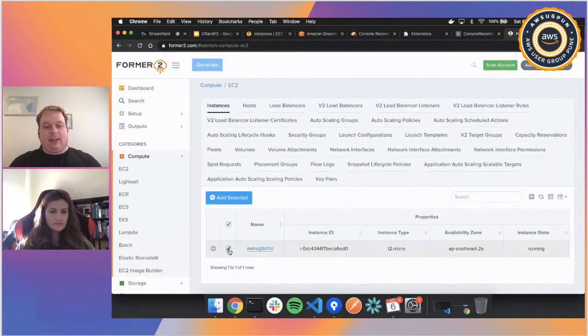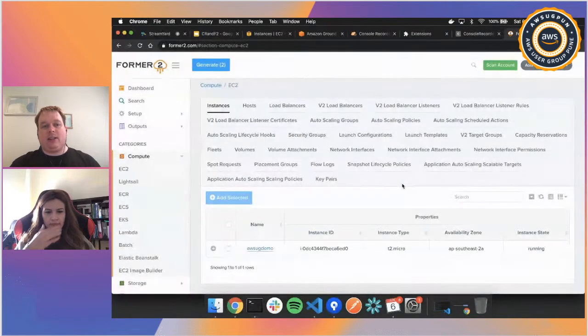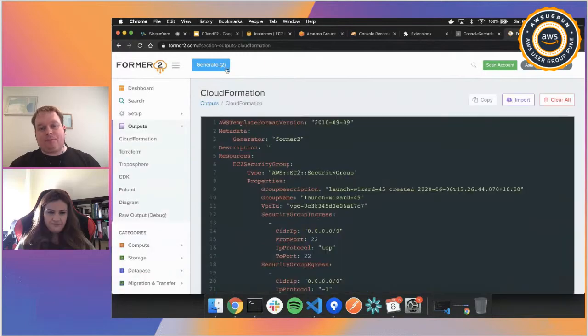So I can then select this, add it, and it'll also give me a bunch of suggestions about what are similar, what are attached to this, what is it referenced by. So I want to keep the security group, but I don't want these two, and I'll add it to my template. And once I do that, I can simply hit generate, and it'll generate that template for me without having to think about scanning your network requests as it creates it.